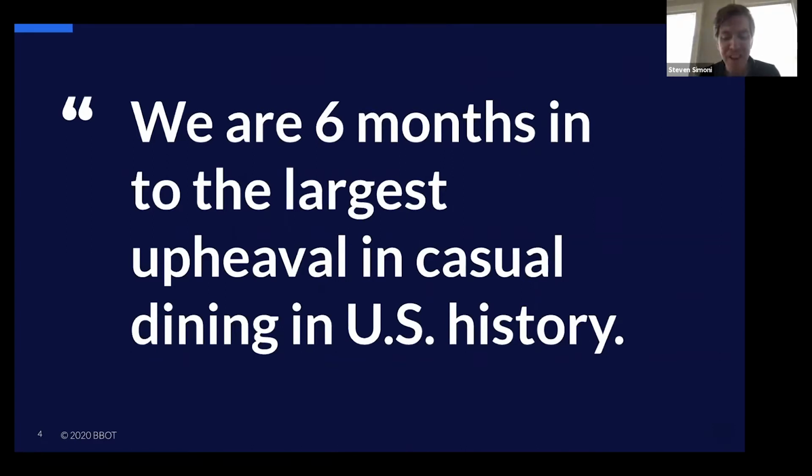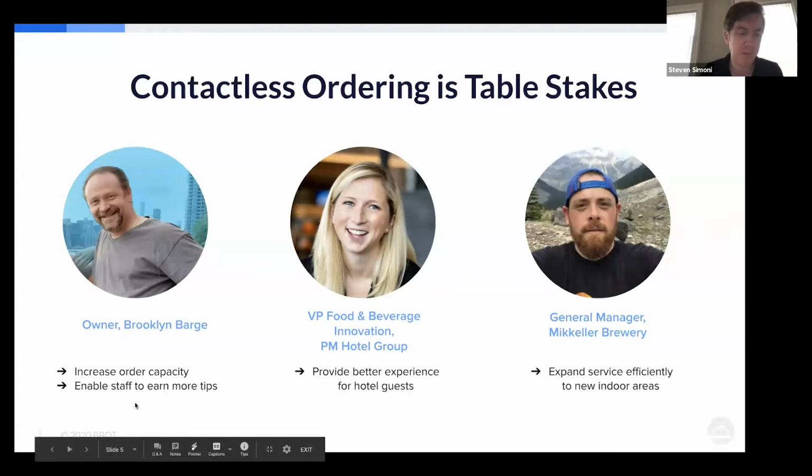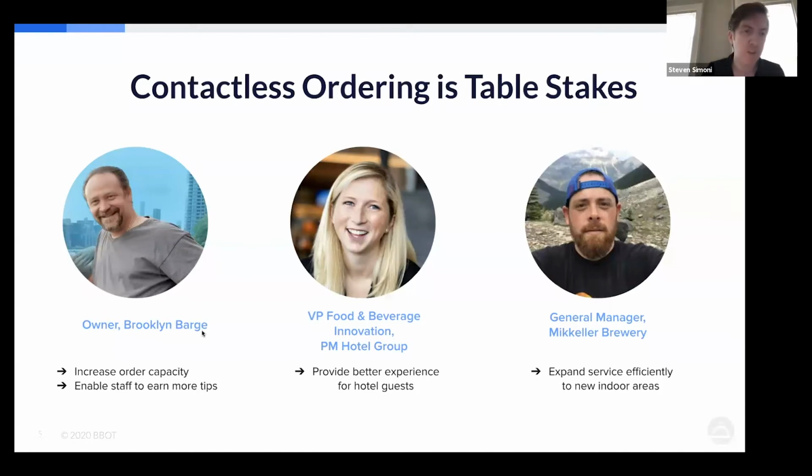We're in the middle of this pandemic, and this is top of mind for all operators, and it's becoming more important than ever. So let's take a look now that we say contactless ordering is table stakes. For example, our first ever customer, Tommy, an owner of the Brooklyn Barge. When he put in contactless ordering, he was trying to increase order capacity and enable staff to earn more tips. So this is one particular use case where he had an outdoor seasonal spot in Brooklyn, and he was trying to implement a system that would improve his business.